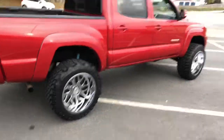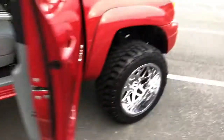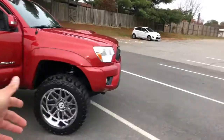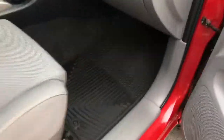The truck does run and drive great. It drives amazing, believe it or not. And it's really cool because with minimal money you can get this aggressive look, well, besides the wheels and tires, but a couple hundred dollars for a leveling kit and stuff like that, you get an aggressive looking Tacoma with the big truck kind of stance. So it's a win-win situation.